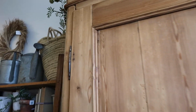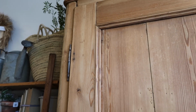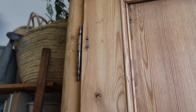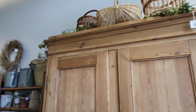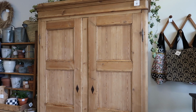Even the hinges are gorgeous. Yeah, and they patina so well. They just made it so beautifully back in the day, when these were made. They're just meant to last. And you can even see the old nails, the square top nails. Yeah. Oh, this is probably my second favorite piece in here. It's so good. So pretty, I know. It's a really good one.